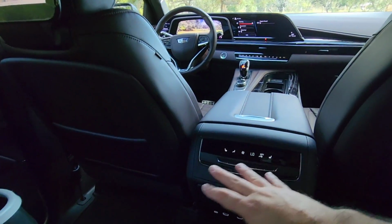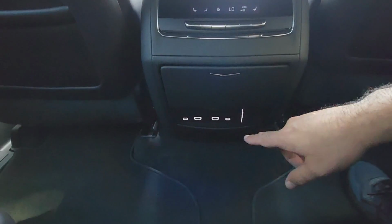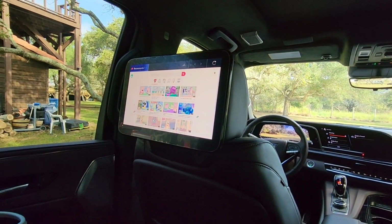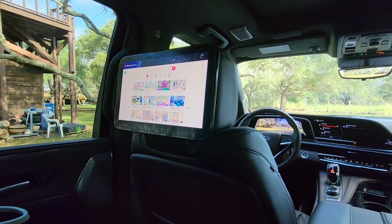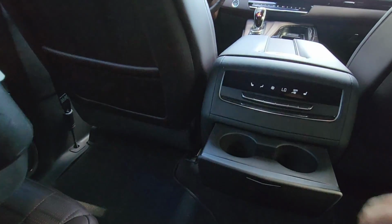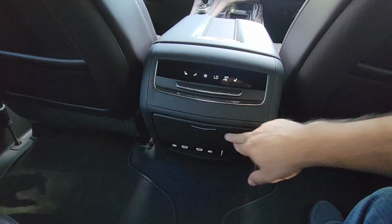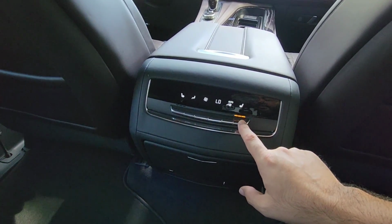You have all your air conditioning controls down here. You have your USB-C plus your HDMI connections here if you want to plug something in and watch something else on one of these screens, or maybe you have a game console. You have a nice little pocket here for both your drinks. That's very nice, and it's integrated in very well. Back here you're going to have heated seats.